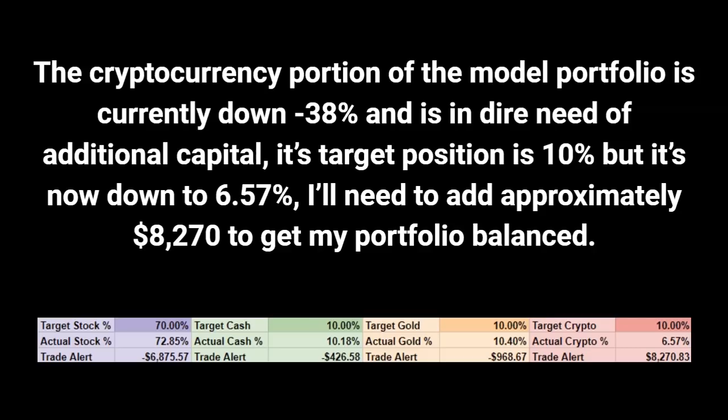I'm a little heavy in cash. This portfolio is designed to have a rainy day fund at all times, which is 10% of the assets. It has a target position of 10% for gold using the GLD ETF. Currently overweight in that position by $968, and then you can see I'm light in my cryptocurrency portfolio by $8,270. Now this portfolio is based on a $250,000 total deposit.